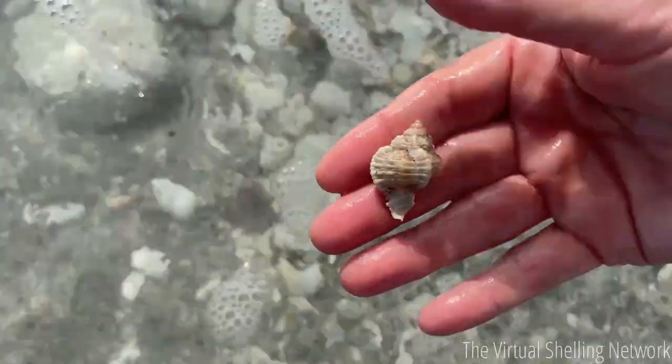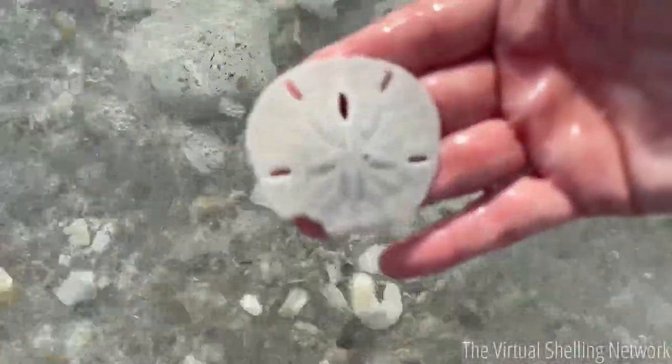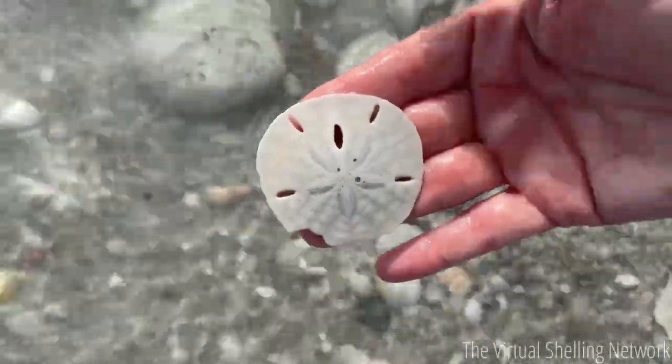There's a little murex here. There's another one right here. And there's a little sand dollar, and I don't know if it's whole. Oh, it's almost whole, a little bit chipped. Not too bad.